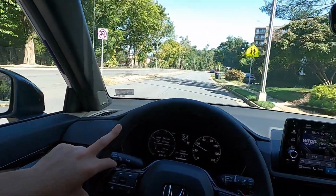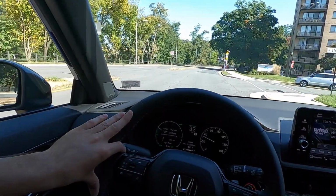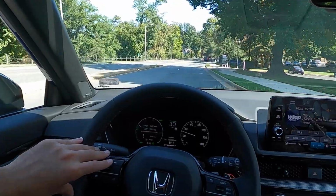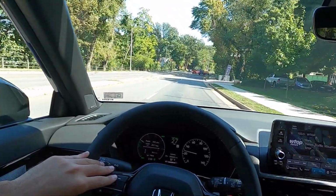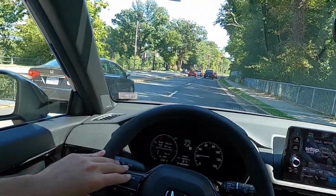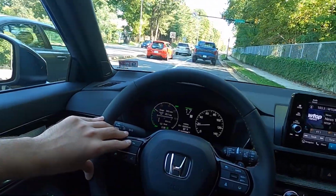The only feature that I wish you did get, either as standard or as an option, would be a 360-degree view camera system. I think on a vehicle, even at this price point, I know it's not the most expensive thing, a 360-degree view camera system should definitely come standard or as an option, especially on the Sport Touring trim level.